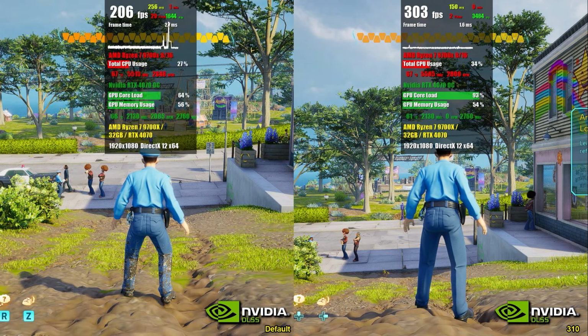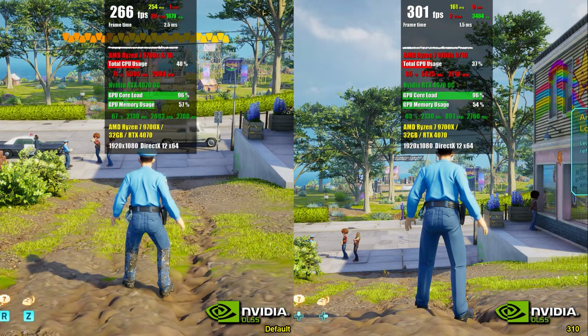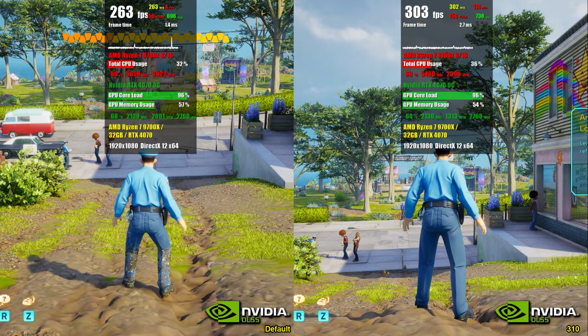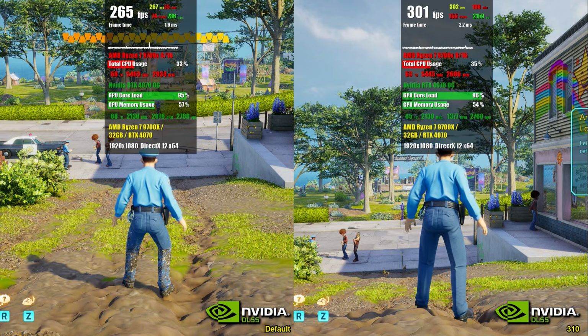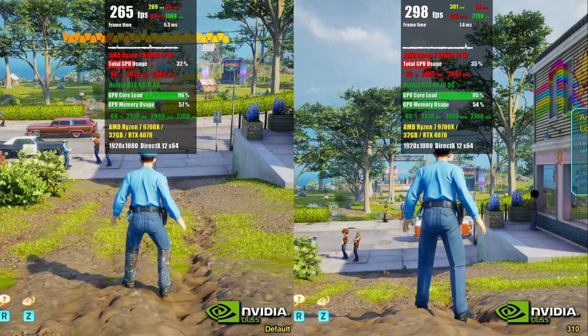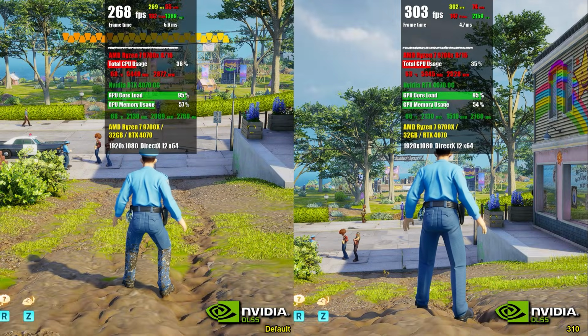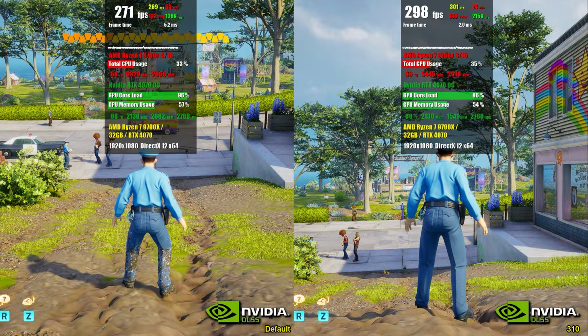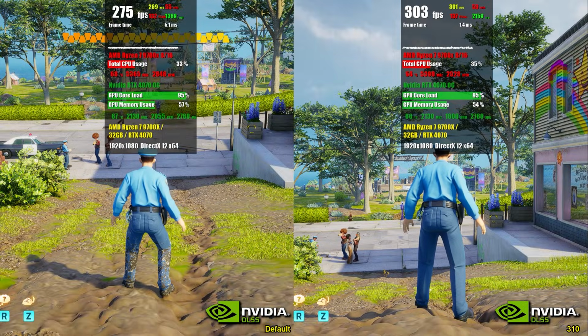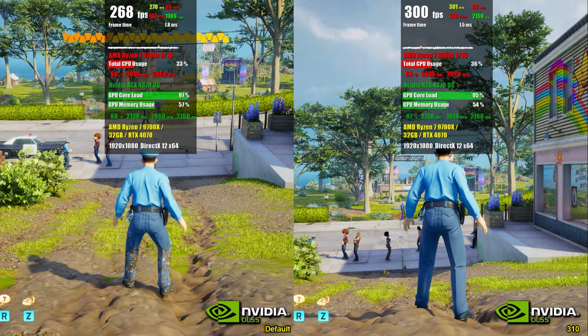If the improvement in Palworld was already impressive, check out the result in Destroy All Humans 2 Reprobed. In the previous DLSS version, the game reached 260 FPS, while in the latest version, we achieved an average of over 300 FPS. Keep in mind that this may be the game's performance limit. If the developers implement this technology natively, the gains could be even greater, as seen with Cyberpunk 2077 thanks to the work of CD Projekt Red. Unfortunately, not all studios put in that level of optimization effort.